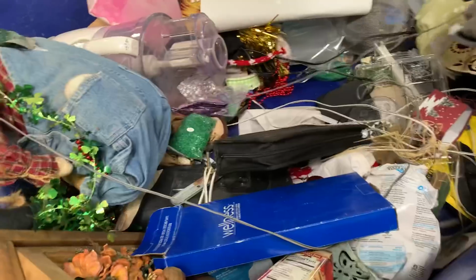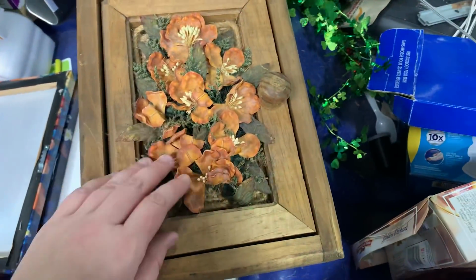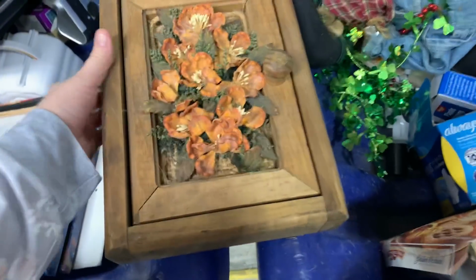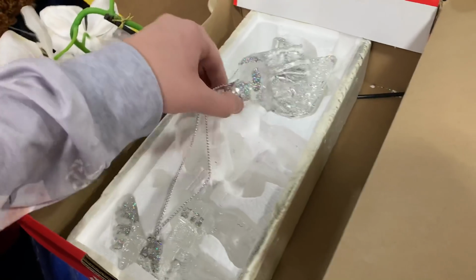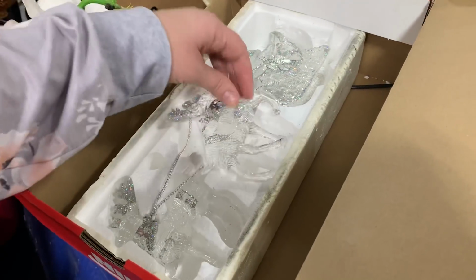Magazines. I get in there sometimes. Oh, look at that. And hang your keys on. Hang your keys on that. Great. Nice decorations. Nice deer.